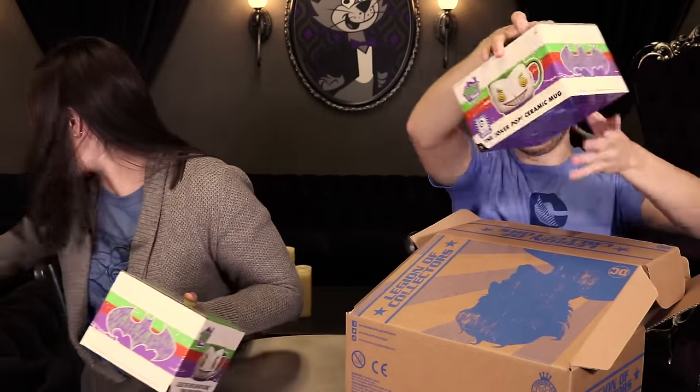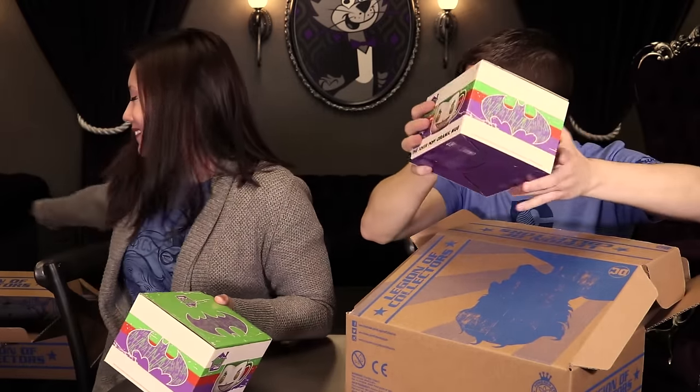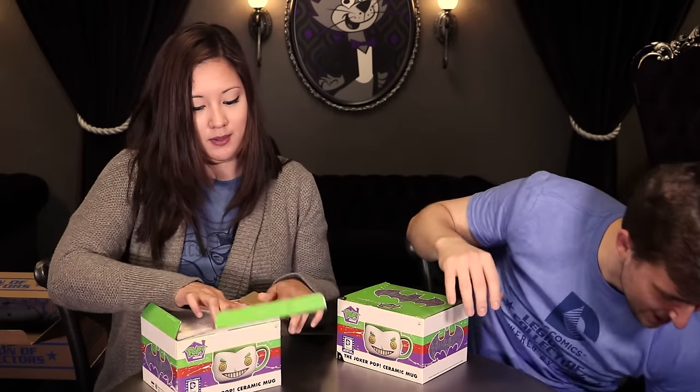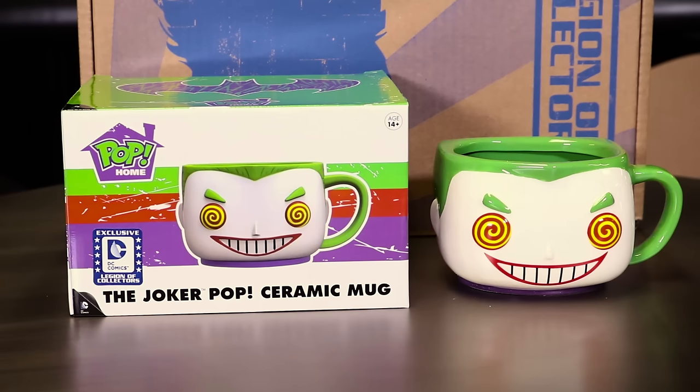There's actually a lot of stuff in here first. We got our first mug. I'm going to slip this off to the side and hope it doesn't fall down behind me. We got a mug. This box is so huge. Classic Joker that looks like that original Joker Pop we made. It's so good. I like the eyes a lot on this. You must drink more coffee. That's me before coffee. It's me after coffee.